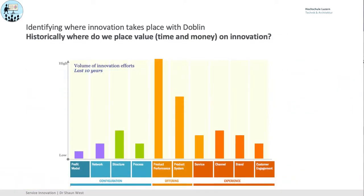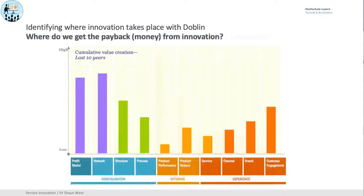We can. Doblin's done it. So looking at their results, we show that the offering, new product development, has the most amount of spend on it. That's great because that must be where the most amount of revenue comes from. It's not. It's quite terrifying. We spend the money where the returns don't come.